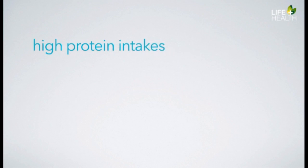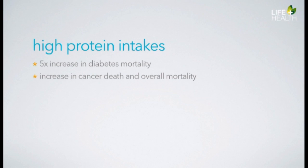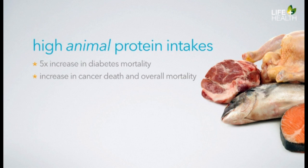And people who follow high protein diets, such as the Atkins diet or the paleo diet, may actually be getting too much. There was a very recent 2014 study that found that people with the highest protein intakes have a 5-fold increase in diabetes mortality. High protein intakes are also associated with an increase in cancer death and overall mortality. But what's really interesting is that these mortality associations only applied to animal protein. The disease risk disappeared if the protein was from plants.